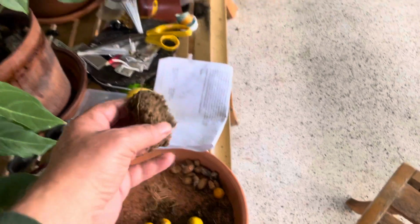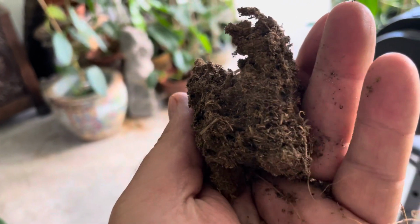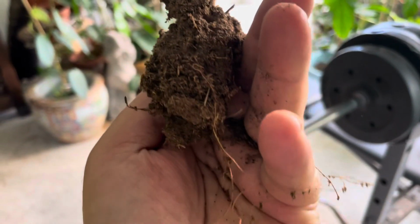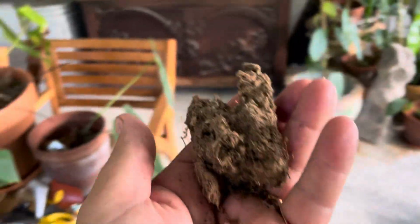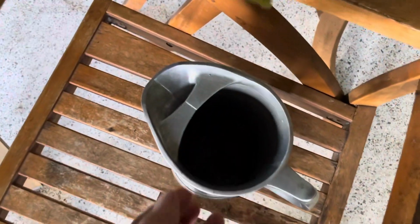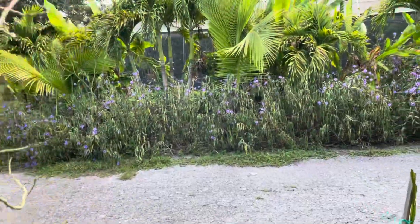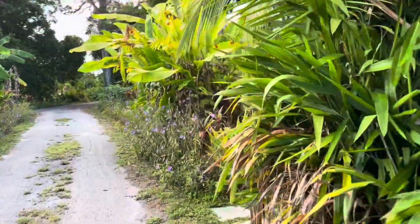This is it. It's good stuff. Doesn't break down. It doesn't even break down in water. I'll just put that in the jug that I water my houseplants with, so they get fertilized. So that's kind of all we inoculate our seeds with before we plant them. A little compost if we don't have any of that, but compost we make.